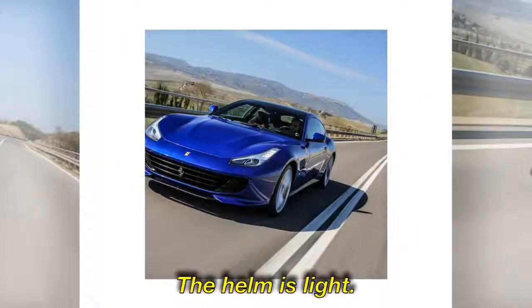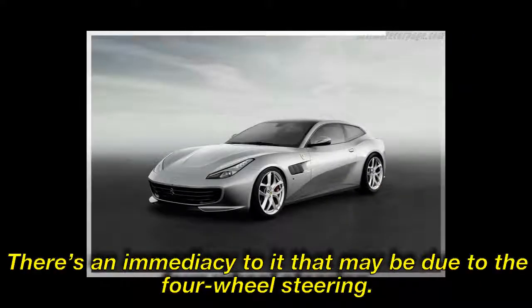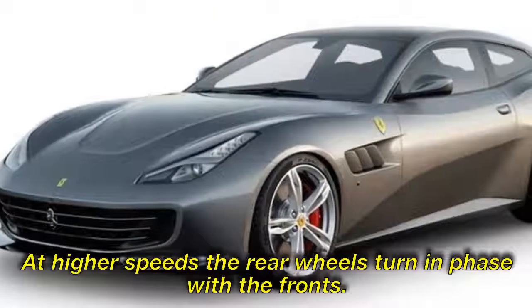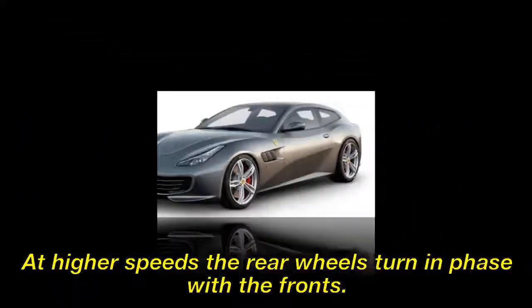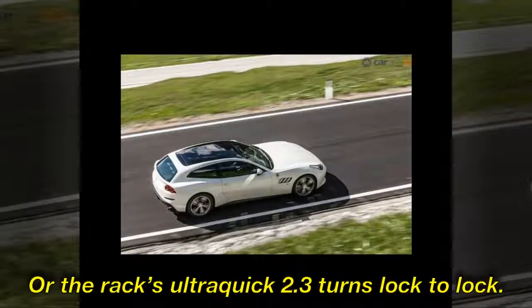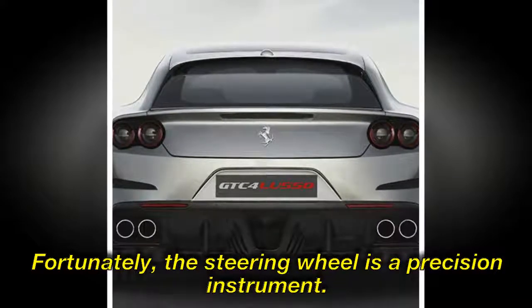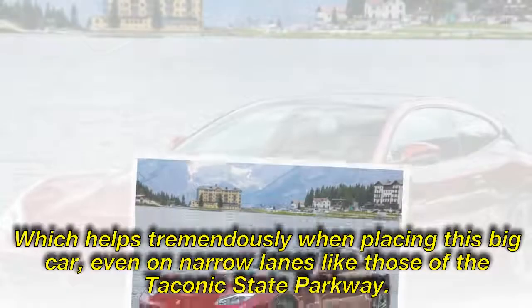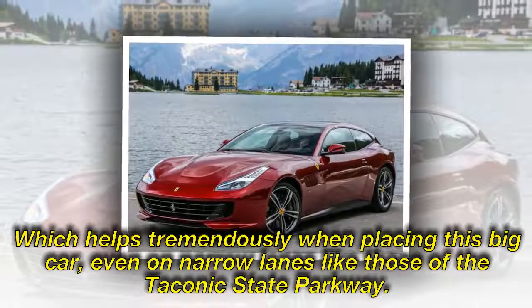The helm is light. There's an immediacy to it that may be due to the four-wheel steering. At higher speeds the rear wheels turn in phase with the fronts, or the rack's ultra-quick 2.3 turns lock-to-lock. Fortunately, the steering is a precision instrument, which helps tremendously when placing this big car, even on narrow lanes like those of the Taconic State Parkway.